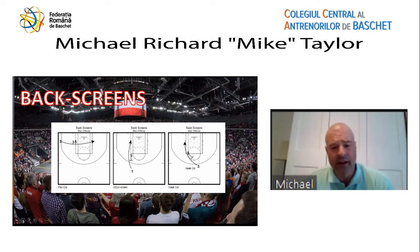And we like to do a lot of different hawk cut actions. Again, whether it's post a perimeter player or get into different types of screening there. These would be the three back screens that we identify the most in our offense that we like to use and try to get really good at.